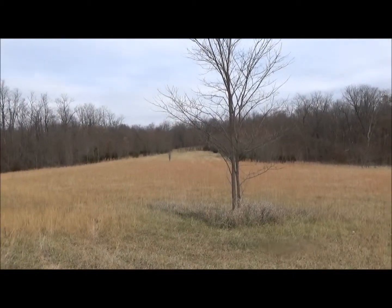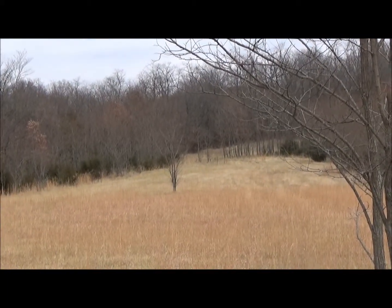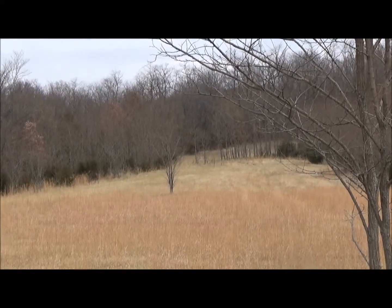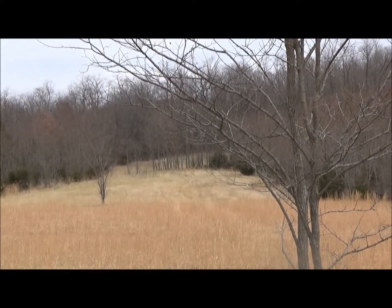Back right down in here, there's a little notch going back in here. Be good for another food plot or something. And out of that, there's a trail going back into the woods. We'll head back into the timber, back to the east, and see what it looks like back there.